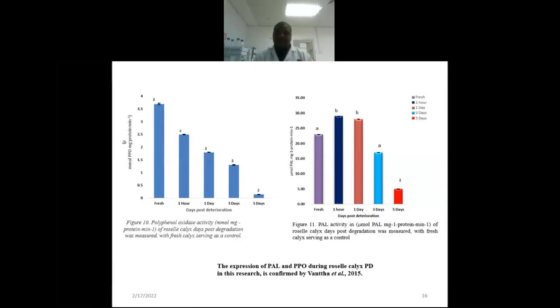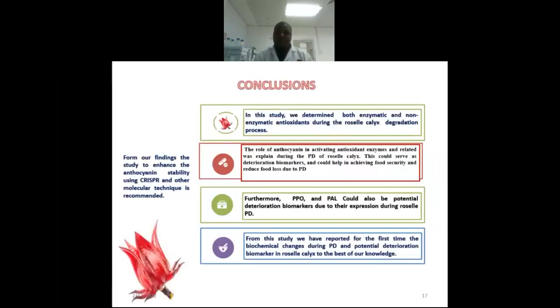Banta et al. 2015. In conclusion, in this study, we determined both enzymatic and non-enzymatic antioxidants during the Roselle calyx deterioration process. The role of anthocyanin in activating antioxidant enzymes was explained during post-harvest deterioration of Roselle calyx. This could serve as a deterioration biomarker and help in achieving food security and reducing food loss due to post-harvest deterioration. Furthermore, polyphenol oxidase and phenylalanine ammonia lyase could also be potential deterioration biomarkers due to their expression during deterioration.